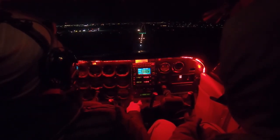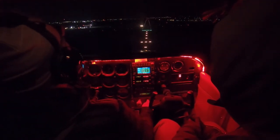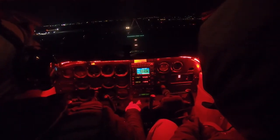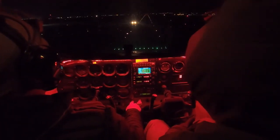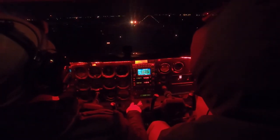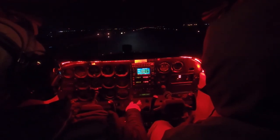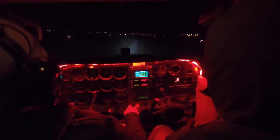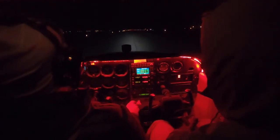So Mike, shooting for the... Yeah, we're high now, so go ahead and pull power back. We're fast too, so give me some more flaps. Pull that power back. At this point, you can just kill the power, to be honest. We're going about 100 miles per hour right now. Looking good. Not bad, not bad. Okay, flaps up, carb heat in, and punch that power. Okay, we're up. Go ahead and punch it. Flaps up.